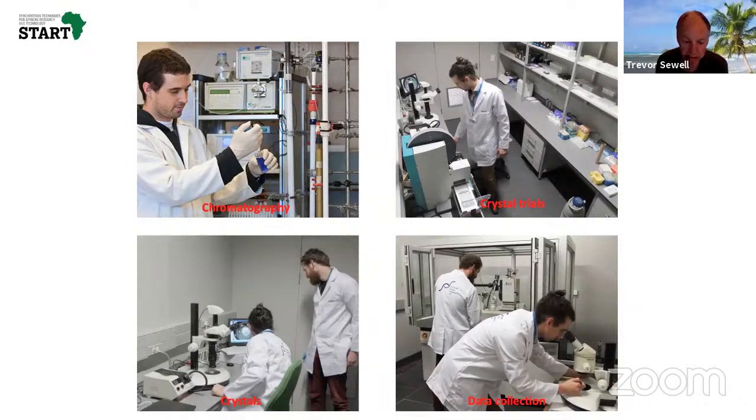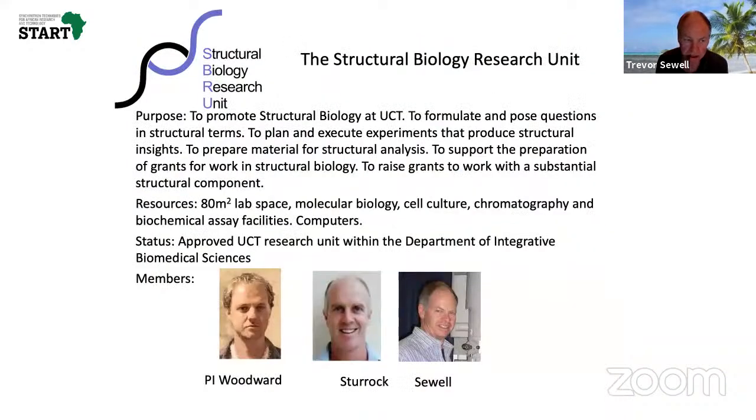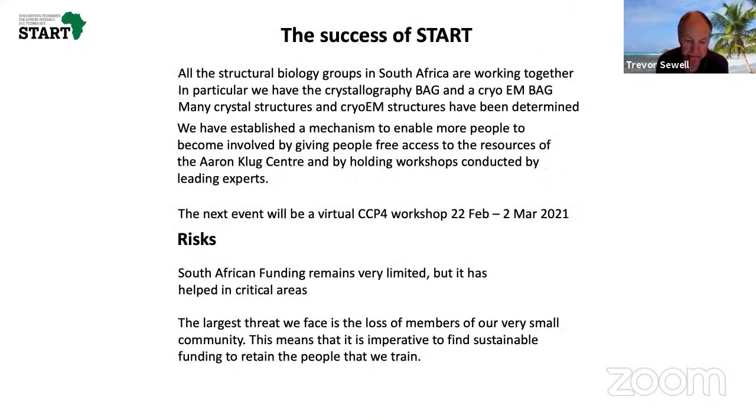And there you can see people working in the crystallography lab. And in fact, you can see that every step of the crystallographic process is available to users of the facility. And to support the facility, we created a structural biology research unit under the directorship of Jeremy Woodward, a young man who is extremely energetic and has focused largely on cryo-EM at the moment, with myself and Ed Sturrock supporting him. So I would say that all the structural biology groups in South Africa are now working together. In particular, we have a crystallography bag and a cryo-EM bag at the Diamond Light Source. And we have many crystal structures and cryo-EM structures that have been determined.